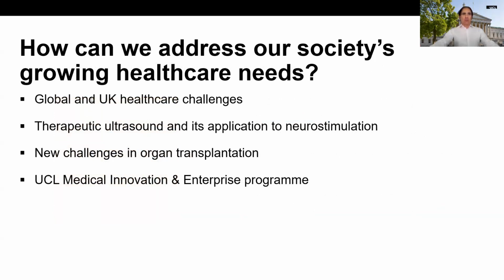So here in today's talk, I'm going to pose this question of how we can address our society's growing healthcare needs. Now, this overlaps strongly with the work I do on a day-to-day basis, but also it's got an important part in the UCL Medical Innovation Enterprise program. So I'm going to start with some of the global and UK healthcare challenges and give you the opportunity to take part in a couple of questions.